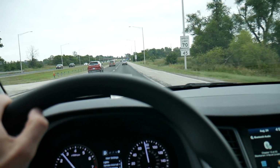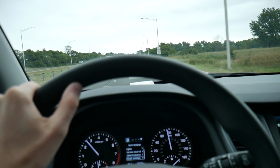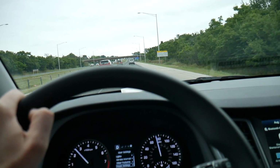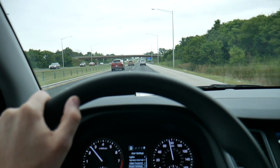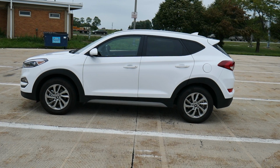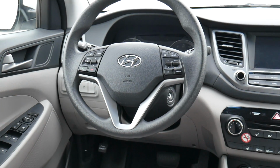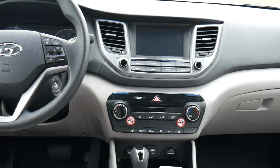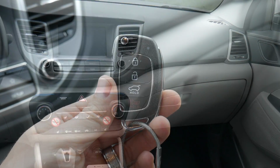I guess what I'm trying to say here is that this car isn't the fastest thing on the road. It's definitely comfortable, but if you're looking for something with a lot of acceleration, you might consider looking elsewhere. But that's just my quick take on the Tucson. You might think differently. Let's jump inside this vehicle so I can show you some more exciting bells and whistles that you have to look forward to if you do drive this vehicle yourself.